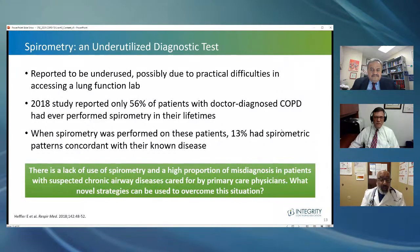Like you said, Nick, having an exacerbation of COPD is the equivalent of a heart attack. How can you treat a heart attack without an EKG? How can you treat a diabetic without a hemoglobin A1C? How can you treat a COPD exacerbation without a spirometry? But we're doing that in primary care. So in a 2018 study, it was reported that only 56% of patients that have a doctor diagnosis of COPD have ever had a spirometry. So we are diagnosing COPD, but 50% of the time, spirometries are never done.